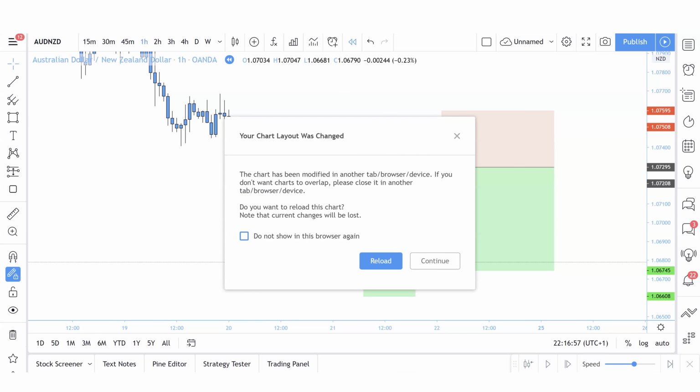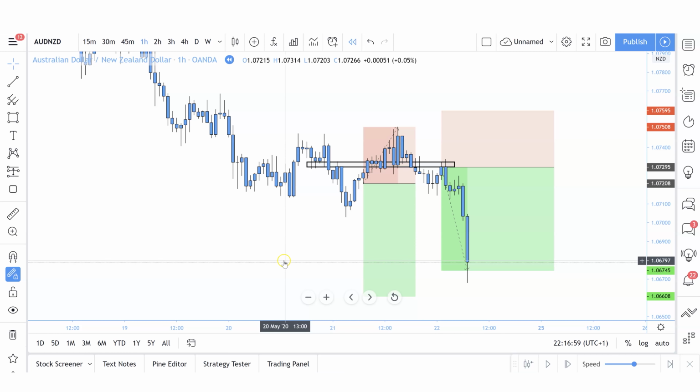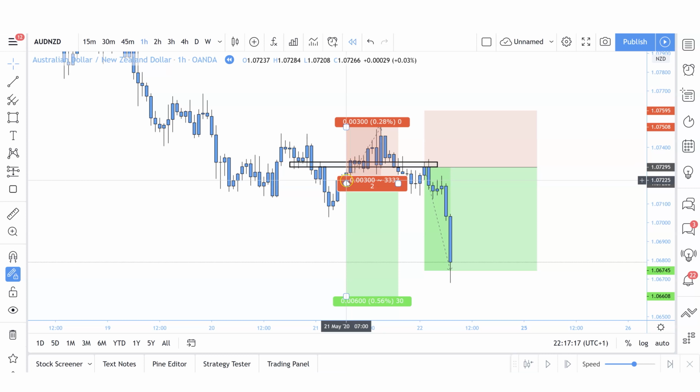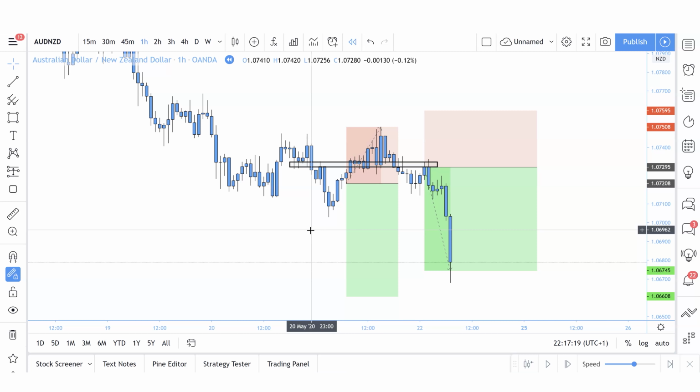The next trade we moved on to was Aussie dollar, New Zealand dollar, and this was the next day. So this was the final day, on the 21st. First trade I took was a sell opportunity. As you can see here, looking for a trend continuation. We saw the break of the structure, a level created, and I was looking for price to respect that level, but it didn't.